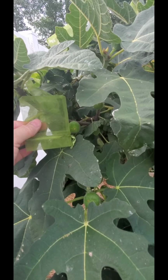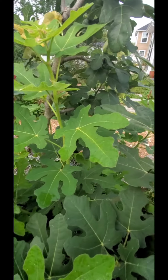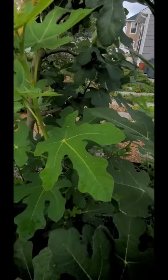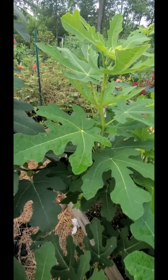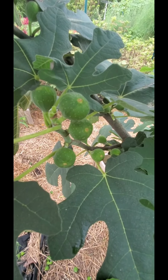Just the perfect size. You cinch it over. Very easy to cinch. You would think this is laborious, but it's worth it because you won't lose any figs. And before I do that, I need to thin out. Look at all the figs. And I keep thinning and throwing them on the ground.